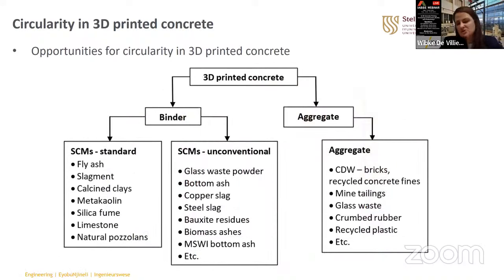And so some of the opportunities that are available or that are being researched in 3D printed concrete in terms of the material specifically, on the binder side, a fair amount of research has gone into the use of our standard or conventional supplementary cementitious materials, but there's also emerging research on the use of unconventional supplementary cementitious materials. And then on the aggregate side, we would want to also replace as much of the natural aggregate with recycled materials, whether it's from construction or also from other industries.